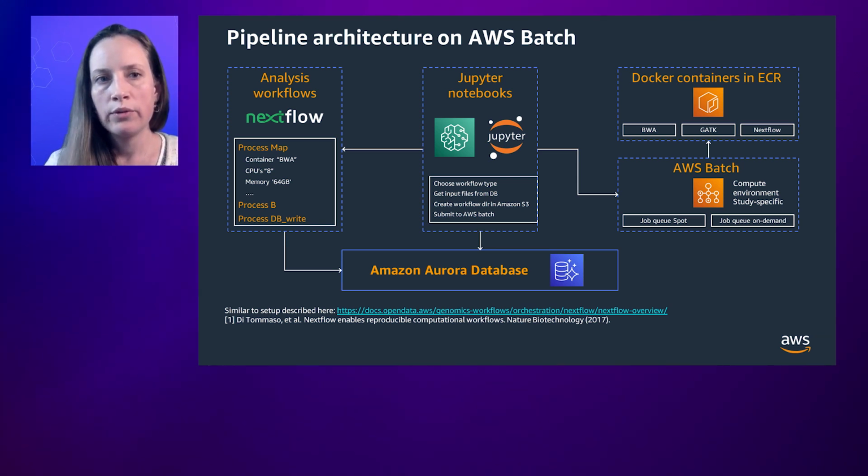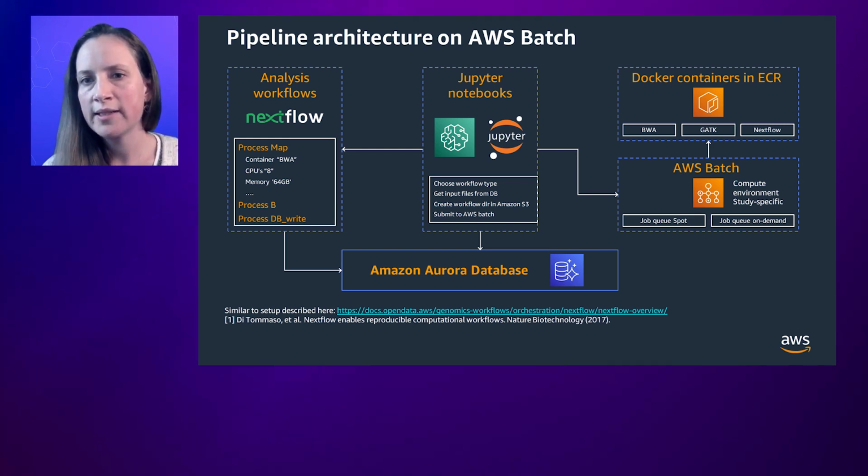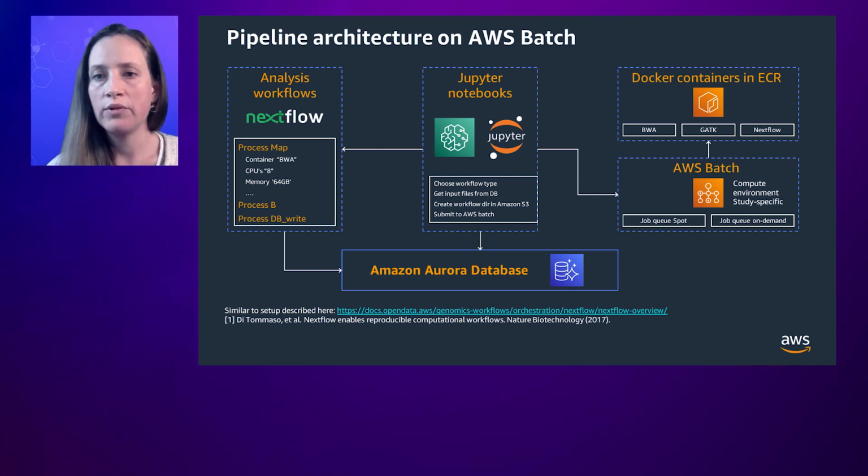So the workflow language that we chose is Nextflow. It's very flexible. It lets us use different scripting languages. It's portable, should we ever use it on any other infrastructure. But most importantly, it has very nice and easy integration with AWS Batch. It provides a lot of useful features, job retries, pipeline resumes, and resource usage reporting. We have also Nextflow Tower set up along with it to monitor our workflows, and that's been really useful.